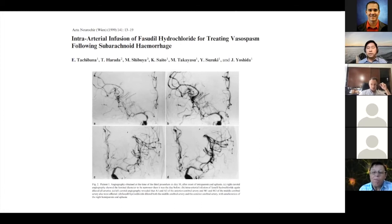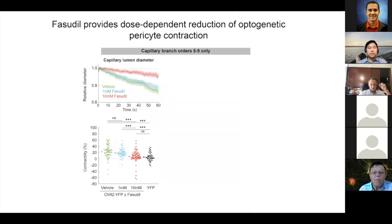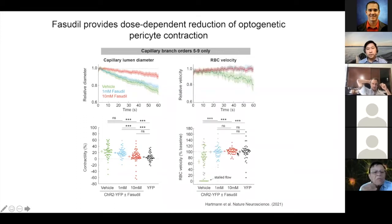And so the question was, what about the parasites? What is happening to the capillary bed? So we took Fasudil and applied it to the surface of the brain to get around some of the broad systemic effects of dilating blood vessels. And we asked, does the topical application of Fasudil have any effect on our ability to cell-specifically contract parasites? We saw a dose-dependent reduction in the ability to contract the parasite, and also a dose-dependent ability to reduce blood flow. So basically, we could block optogenetic stimulation and contraction of the parasites. So Fasudil might actually be working at the capillary level in many of these patients as well.